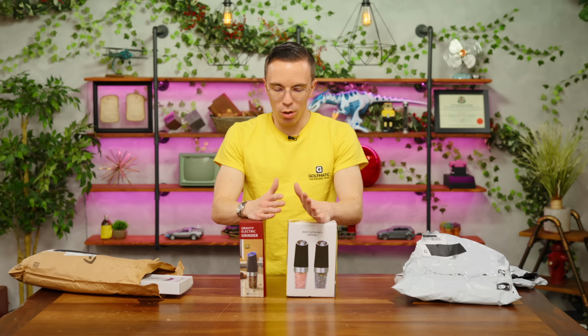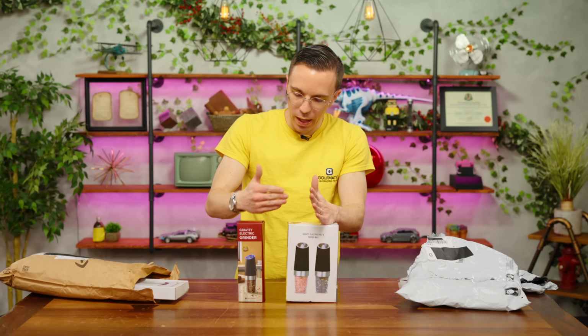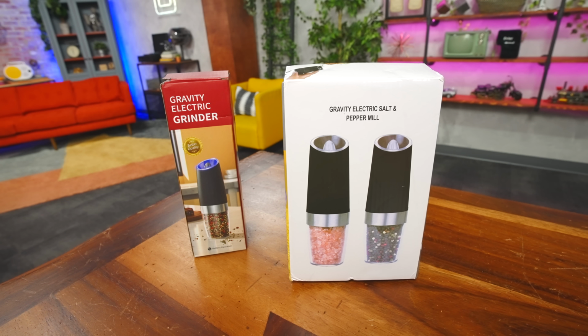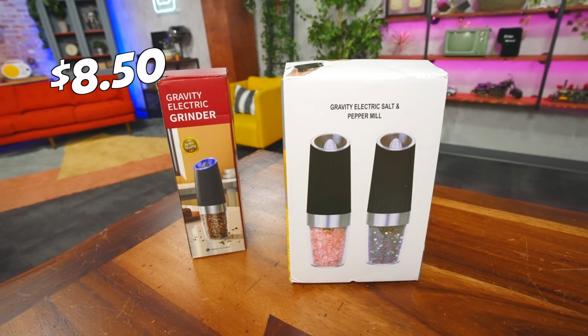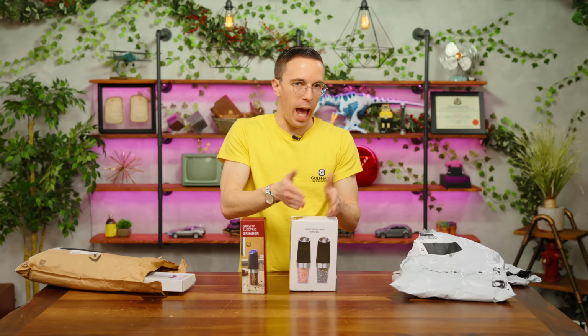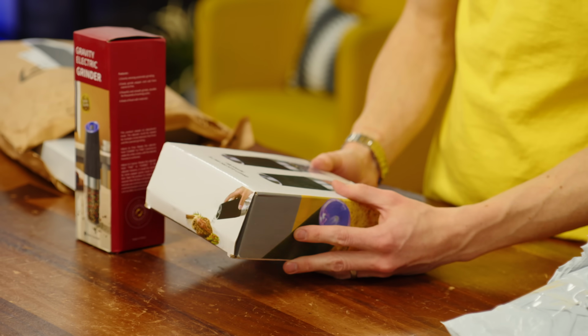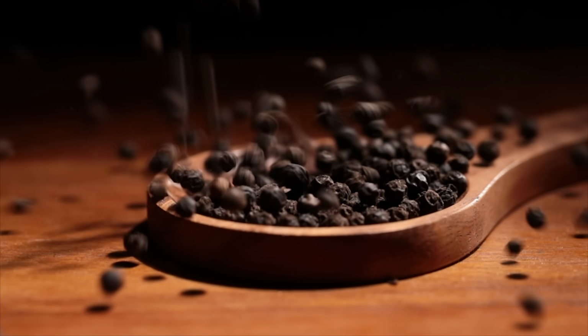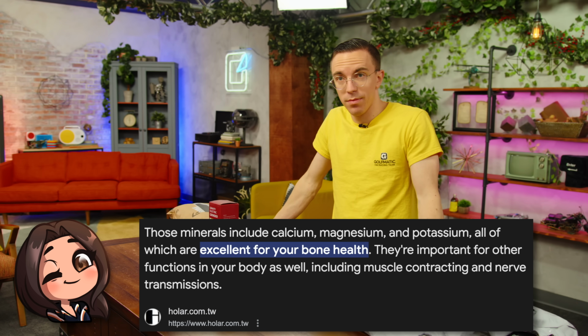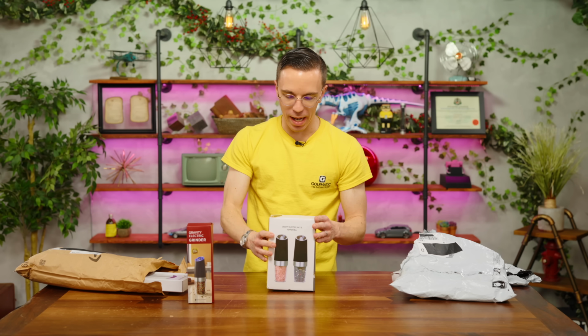Alex, would you be so kind as to illuminate me on how much I paid for these? Because I thought that they were just individual grinders, not 2 in 1. So for the Amazon one, we paid $8.50. For Temu, we paid $16 for both. So we'll just assume that if you cut this one in half, you just get the one. Wait. You grind salt? I get like pepper, you know, like it's a little like plant. Apparently, it's healthier. Really? All right, I want to automatically grind.